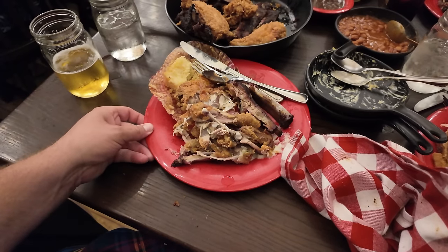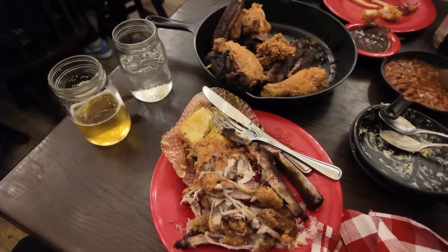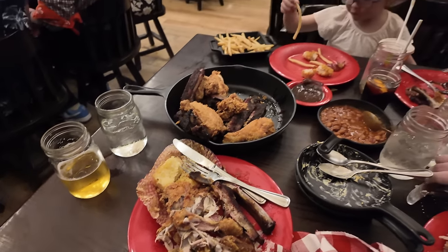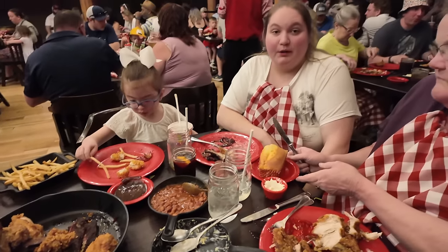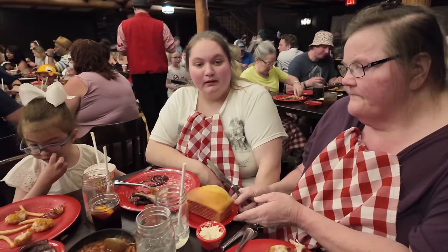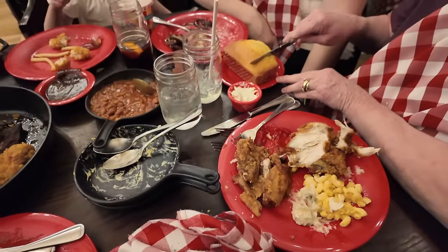I've eaten at least two pieces of chicken already. I'm trying to hold off a little bit, but I keep on getting more potatoes. I don't even know what I'm holding out for. Strawberry shortcake? I'm feeling confident and full right now. We got a second round of chicken and ribs. Ariel's getting more french fries. How was the mac and cheese? It was good. Yeah? You got more cornbread. You son of a gun.